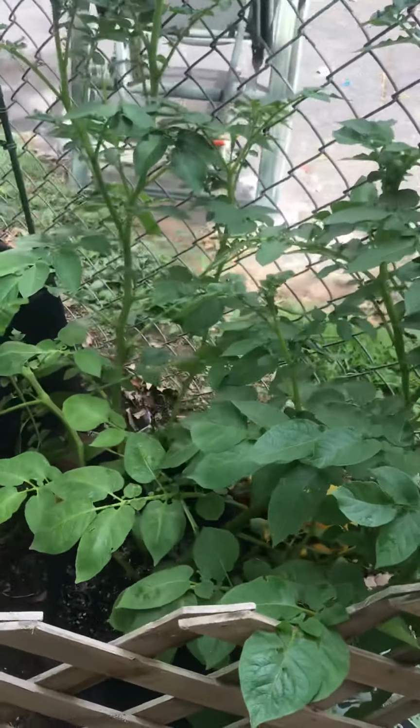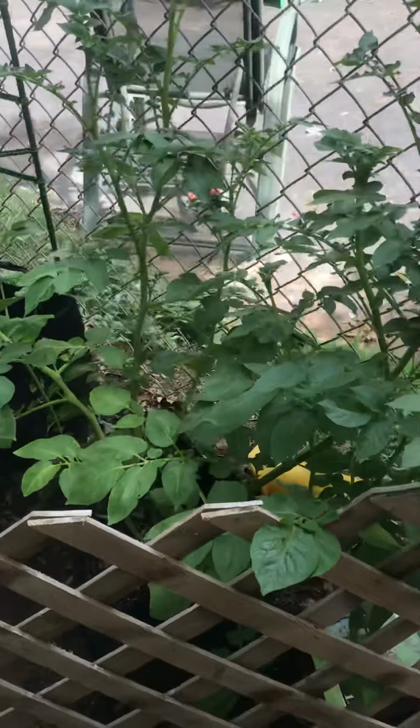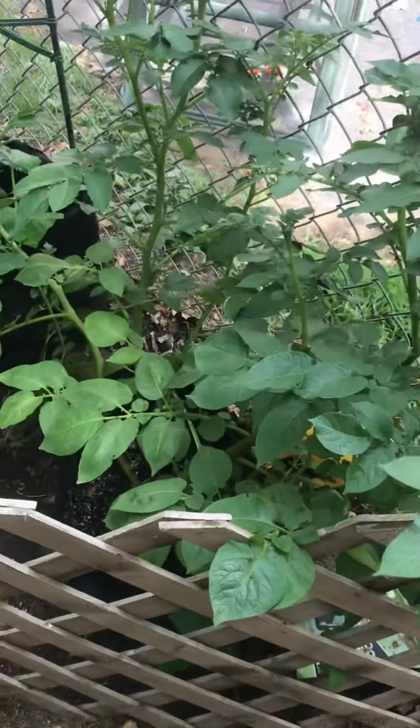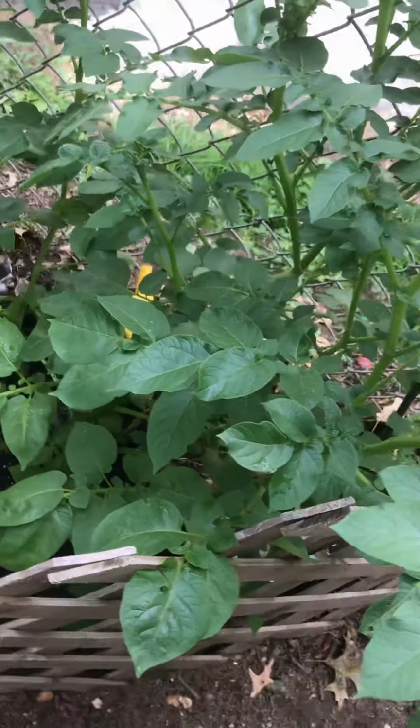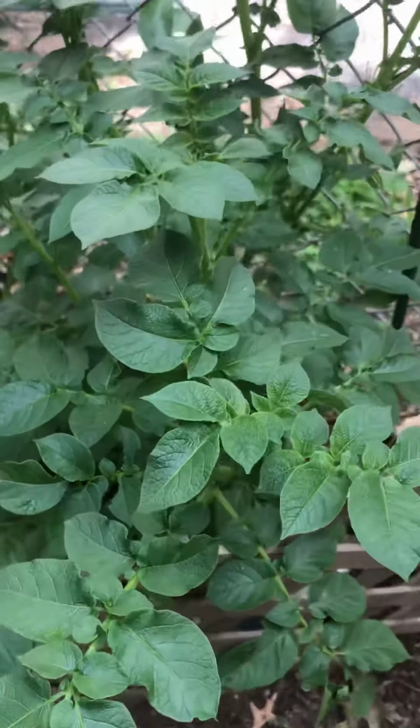This is my potato plant. It is from one half of a potato that was sitting in the bottom of my cabinet, which had sprouted. So we'll see what we get from this, and it is in a fabric grow bag. I need to pick this up over here.